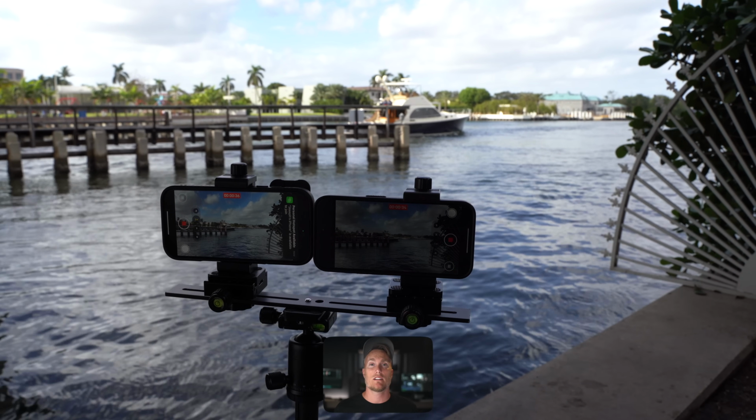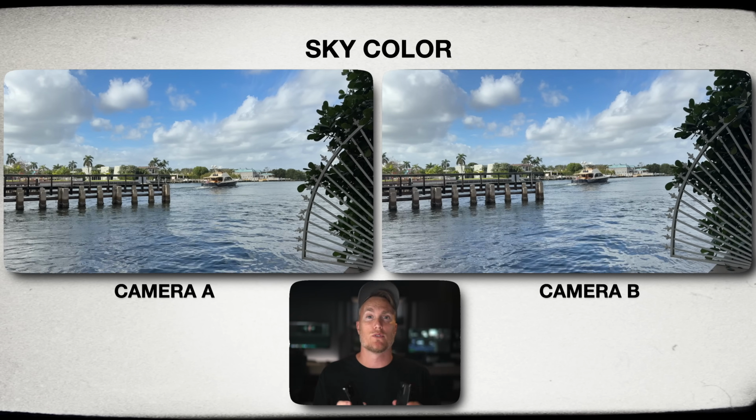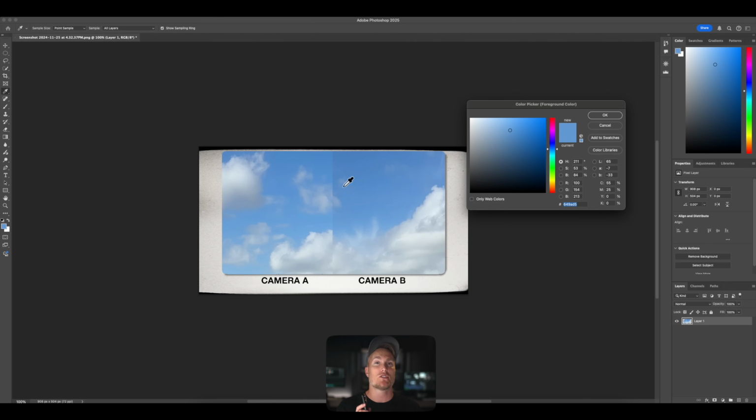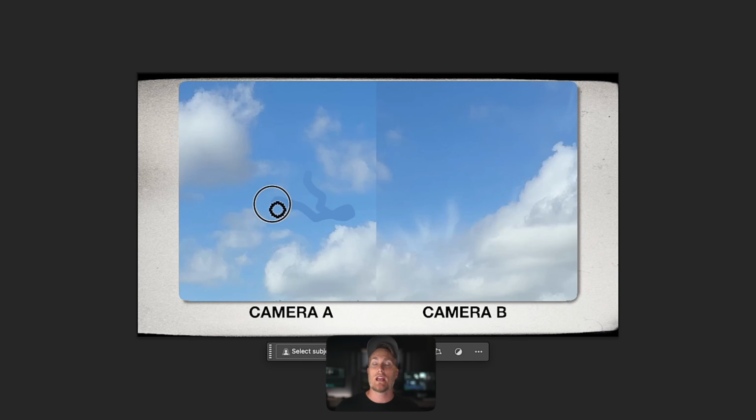Or take a look at the shot of the sky. One of these two cameras tends to have a darker blue compared to a lighter blue sky. You can even see a bigger difference when we scale in and we crop back and forth like this. But even better yet, if I was to go into Photoshop and grab the color of one of these skies and then draw on the other, you'll be able to see the difference.